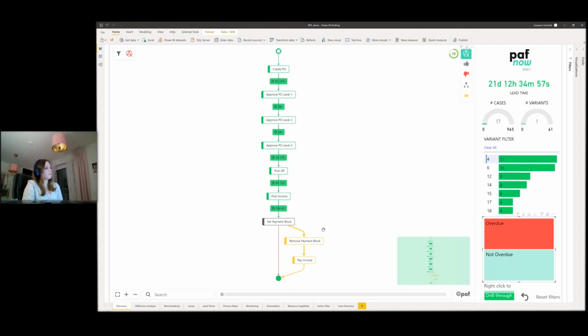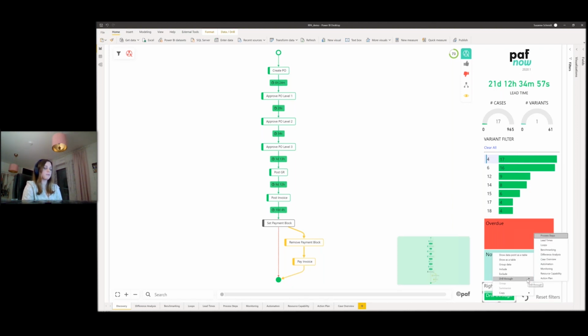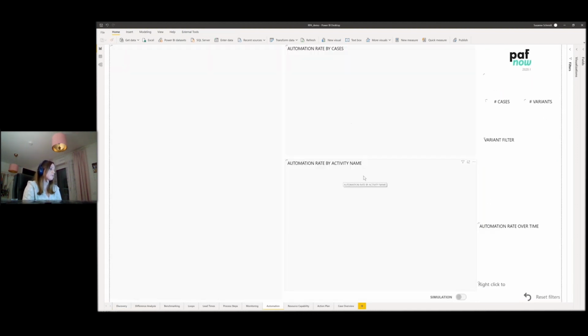Now we found out that this is probably not what we wanted to see, but we still do not know why this process ran like this. And if we would now assume or try to find out whether or not this has been automated already in the previous steps, or why it stopped here, we can easily take our filters from this page and make a drill through to another page. So, when I do this in this map down here, you see that we have many report pages in the report, which is standard of the RPA edition. But I will now jump to the automation page and show you some other highlights of this edition.